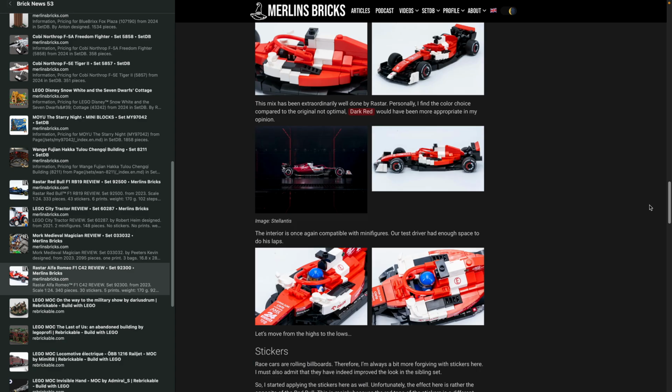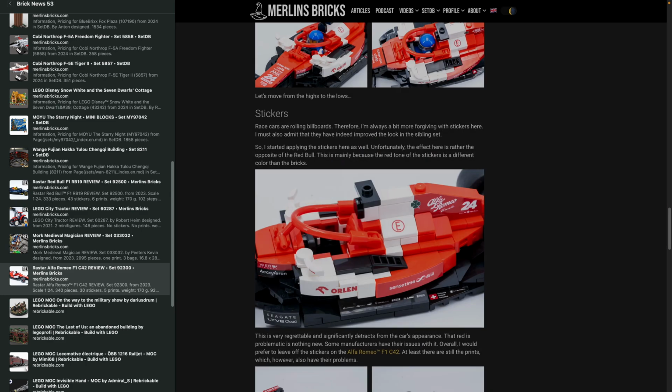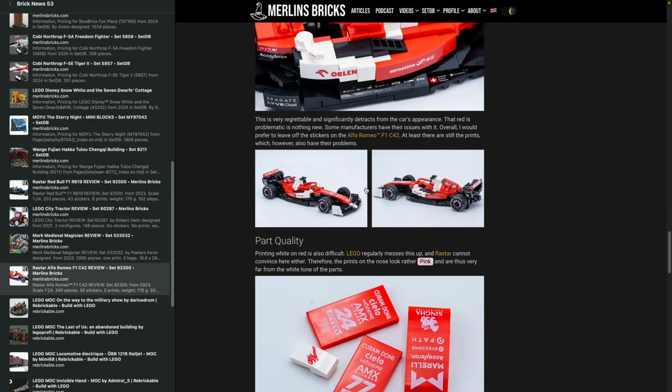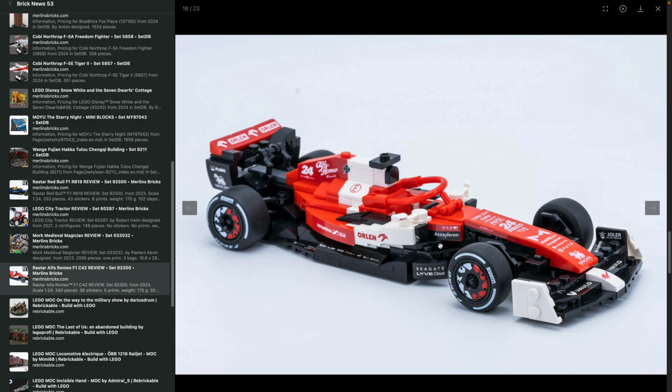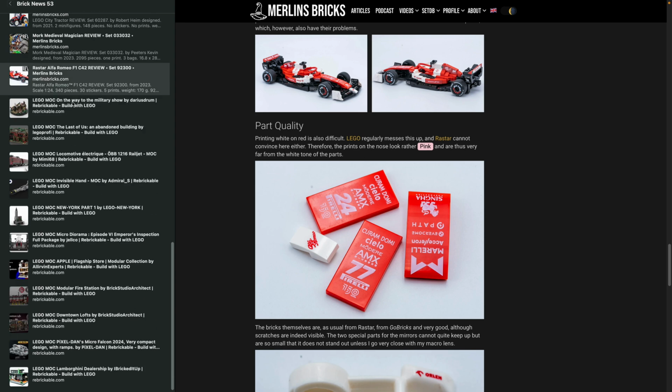However, compared to the Red Bull, I think the sticker color to the piece color or brick color is actually a bigger problem. So that's why I'm personally not a bigger fan of the other one when it comes to the stickers. However, if you look at the brick build design, I actually prefer this one. But anyhow, if this is what you're interested in, you may take a look at this article as well.